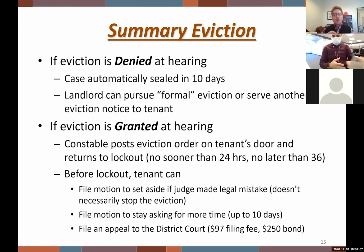Meaning that the landlord does not get the eviction, the case will be automatically sealed in 10 days so that other landlords can't see it. And the landlord really then has a couple of choices. They could appeal, or they could pursue the formal eviction process, which is a totally other process we're not going to talk about, or they could just wait and serve another eviction notice to the tenant and start the whole summary process all over again. So that's if the eviction is denied.